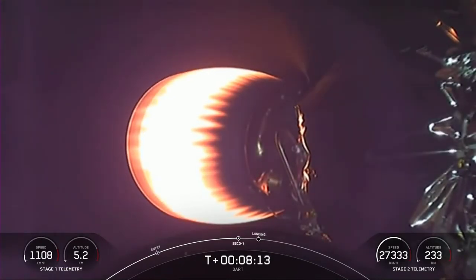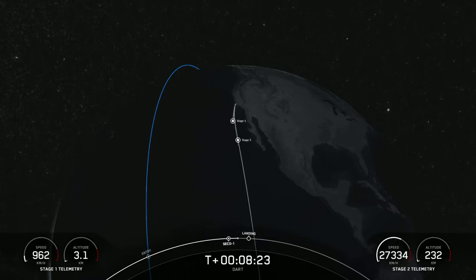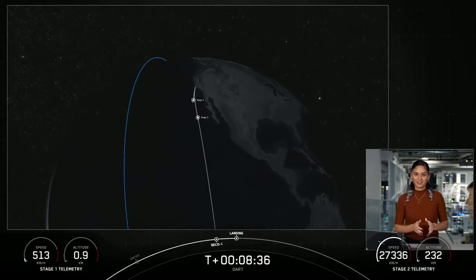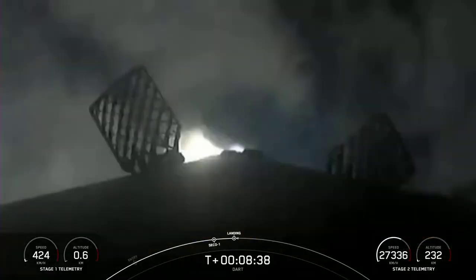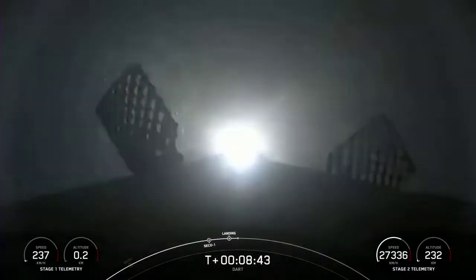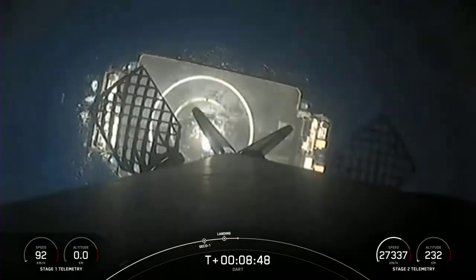MVAC shutdown. And we just had nominal orbit insertion. That's what we were waiting for. Stage 1, landing burn startup. So we got SECO 1 on second stage. We got a confirmation of good orbit, and the landing burn has begun on first stage. And now we have a live view of first stage making its way to, of course, I Still Love You. Stage 1, landing leg deploy.